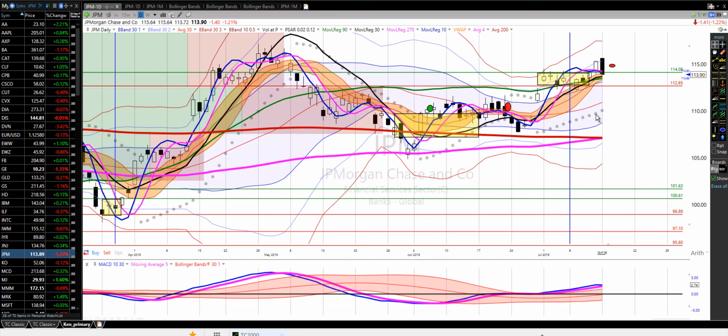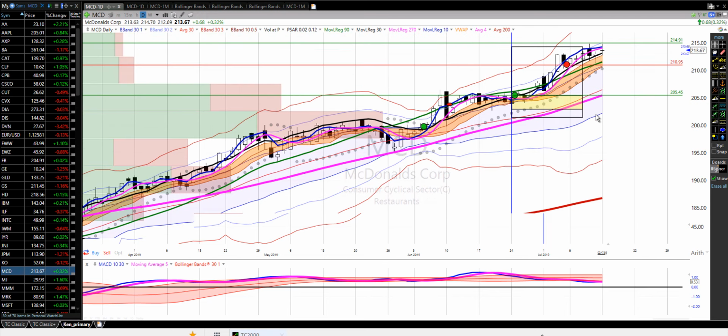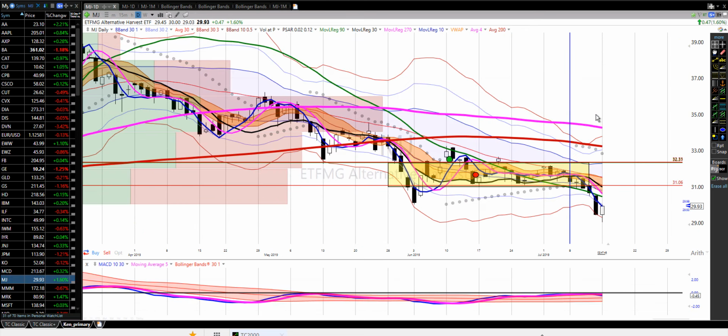JP Morgan cashed as part of the sell-off. No other trade. Coke is still in the land between red and green, so just waiting for a breakout. I'll still hold that frame. McDonald's, no trade, intraday only.